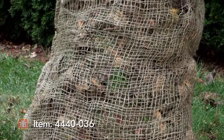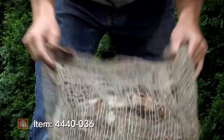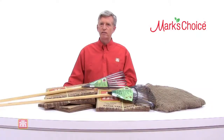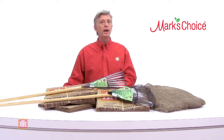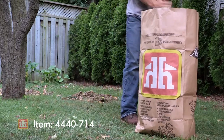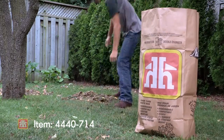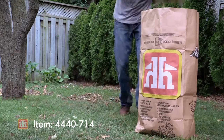These Mark's Choice burlap leaf bags are easy to load, biodegradable, and the loose burlap weave allows for airflow for better composting. You can leave them outside and turn your clippings and leaves into valuable compost, creating a natural source of food and nutrients for your garden. Another option is these double-layer paper bags that stand open on their own and are moisture-proof. They're biodegradable and compostable too.